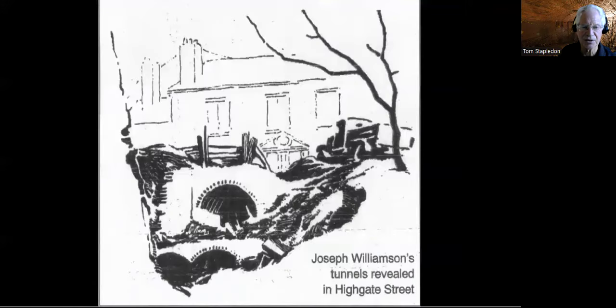So they didn't know whether it actually continued underneath the road or whether it ended at the side of the road. But some of you may remember this drawing that came up, drawing by Myrtle Seymour from 1938, showing the tunnels under Highgate Street exposed. It seems that in 1938, there was a collapse. Now, this would have been when the land was being cleared of the Williamson buildings and all the other buildings on Highgate Street. And before the Paddington Gardens flats went up, there was a collapse either in the road or in the pavement.